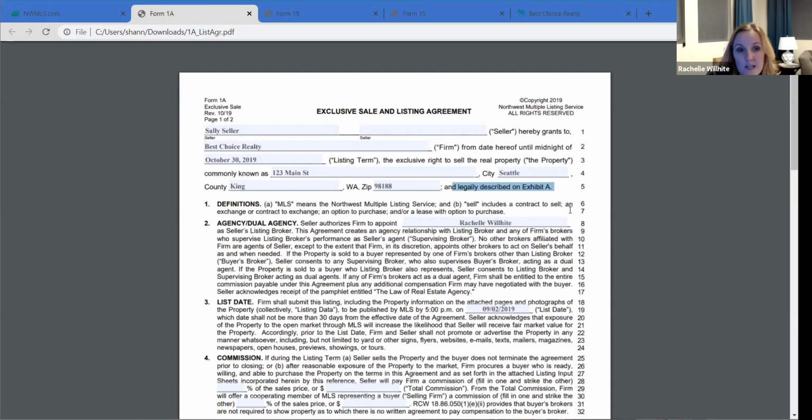So here's what could potentially happen. I hope this never happens to you. You meet with the seller, you get their signature on everything, you forgot to do the prelim listing, get the Exhibit A. You have them sign the listing agreement, but on line number 5, it says it's legally described on Exhibit A. What if you turn in a 1A to the firm and there is no listing legal description attached? Does that make it an enforceable contract?